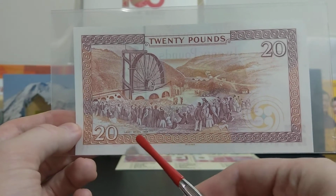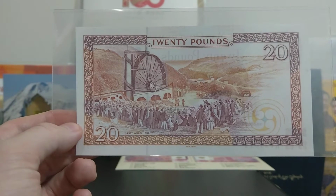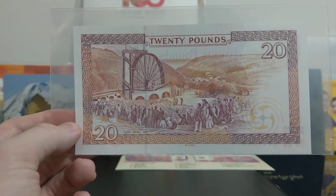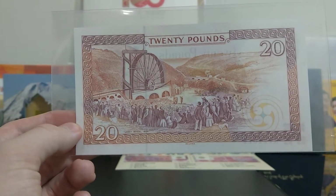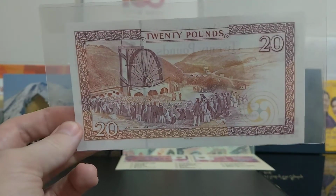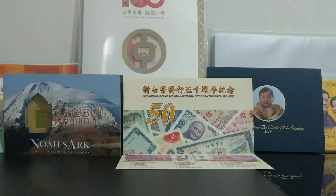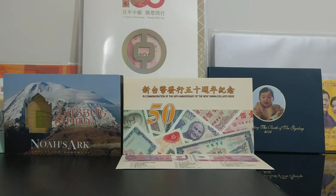You can see people are in a celebratory mood here, sort of applauding the construction of this device, and yeah, pretty cool. I'm sure you can go and visit these sites. I won't be surprised if that's still there in some kind of working order. We've got loads of stuff like this in England dotted around from the Industrial Revolution, sort of like working museums. But yeah, I'd love to know a little bit more about that. But there's the 20. And then the last one is the 50.